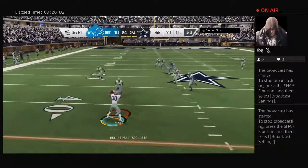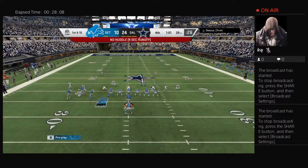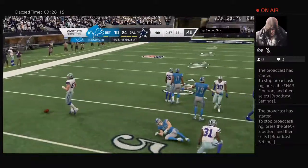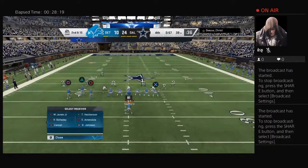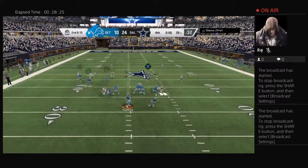On 2nd and a yard, Stafford complete to Jones. And he'll get it out near the 40 to the 39. A gain of 5, good enough for the first down. And now a throw on first down there, but it's incomplete. He couldn't hook up with Amendola there, but it'll be 2nd down. So line of scrimmage still the 39 on 2nd and 10.